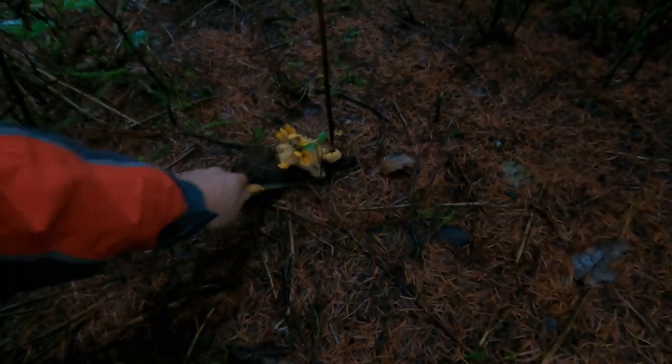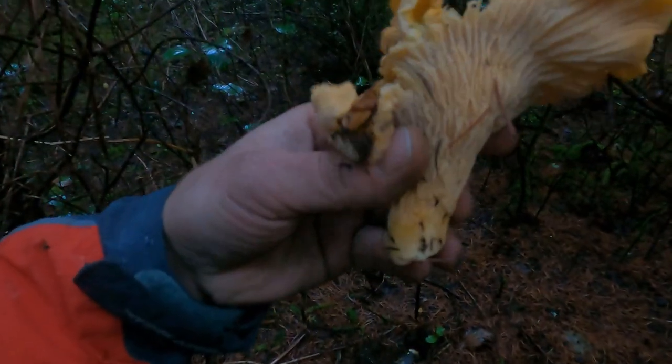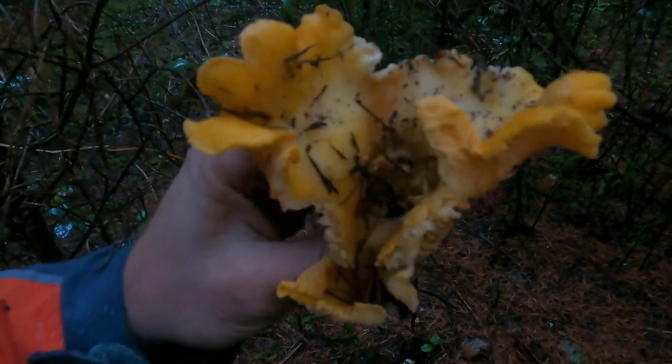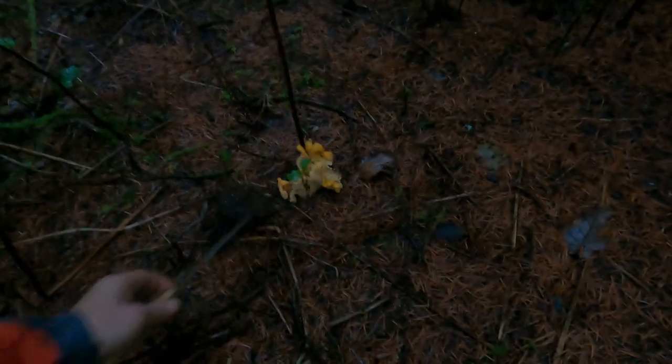We'll go ahead and take 31 first. Oh, although 31 is big and beautiful, this side of 31 is a bit soft and mushy. And this mushroom has seen better days. We're gonna go ahead and put this right back into its hole, let it melt away and spread its spores, and go ahead and collect these other 30 mushrooms.